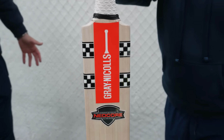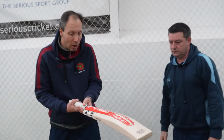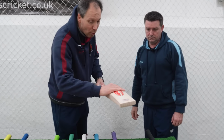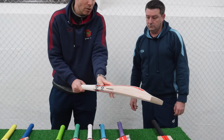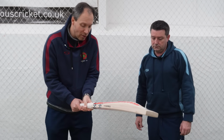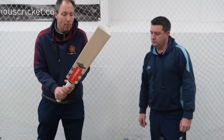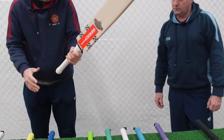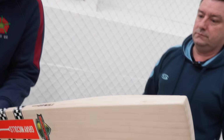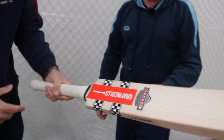Yeah, I like the NEOCORE because they've tried to keep going with the classical sort of colourway, and then they've added the NEOCORE bit down the bottom. We've got a much thicker grip because you've got a much funkier and different core section going on here, which I'm sure Neil will come on to in a second. Does alter the balance slightly, allows a little bit more wood in the bat. It's an interesting feel to it. And a squarer toe.